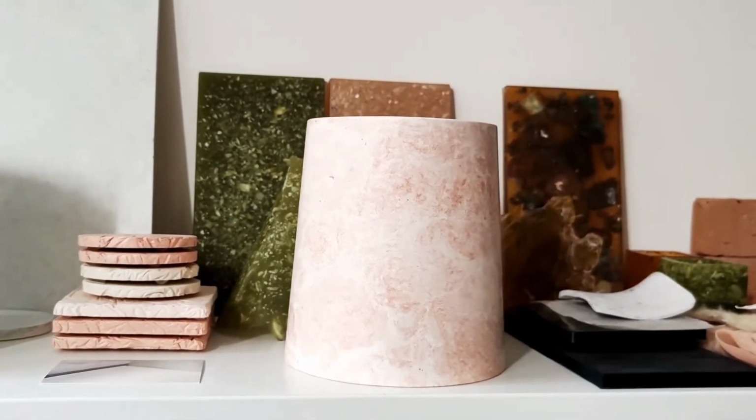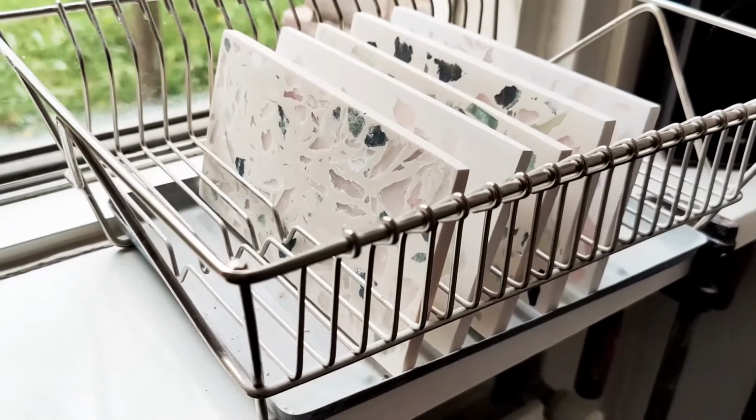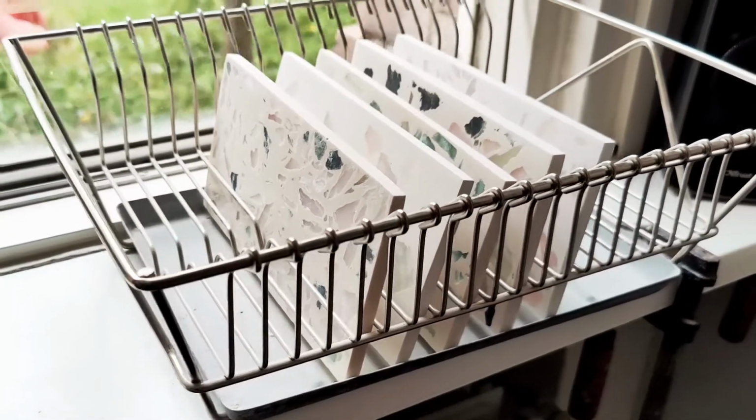So how can I implement this into biophilic design? That's actually where it started, my fascination. And since then I'm working on material development in my studio. I want to show you some of my materials.